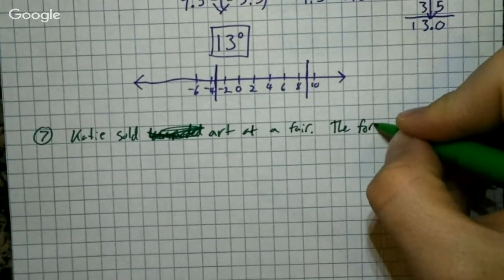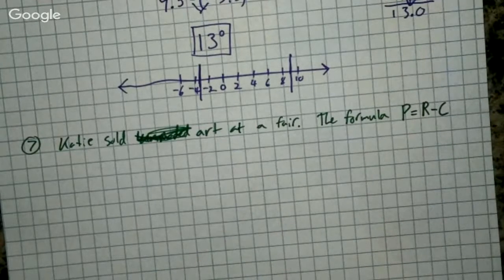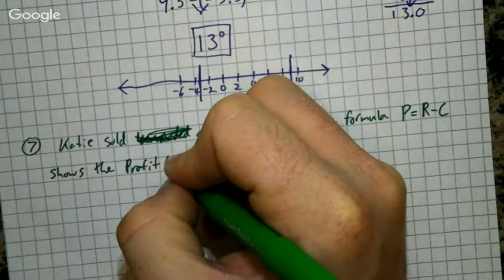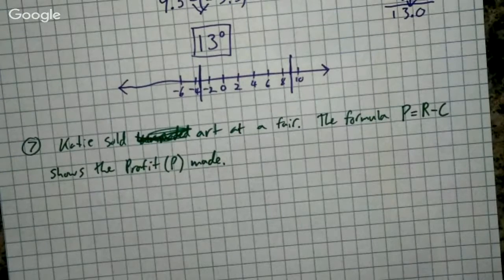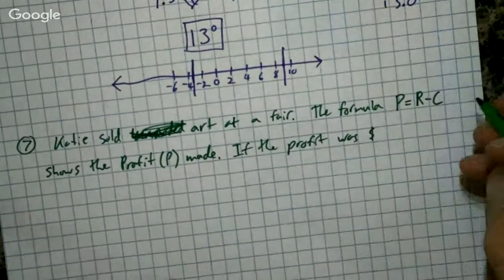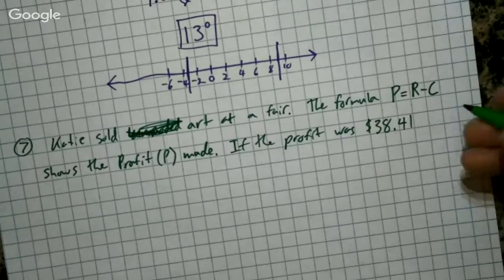The formula P equals R minus C shows the profit, which is the letter P, made. How much profit? If the profit was $38.41. Good job, Katie, getting $38.41. Well done.